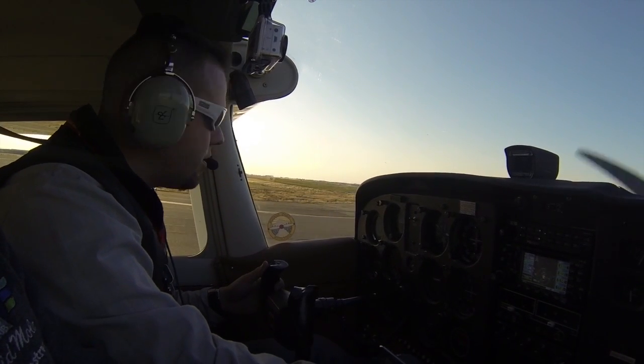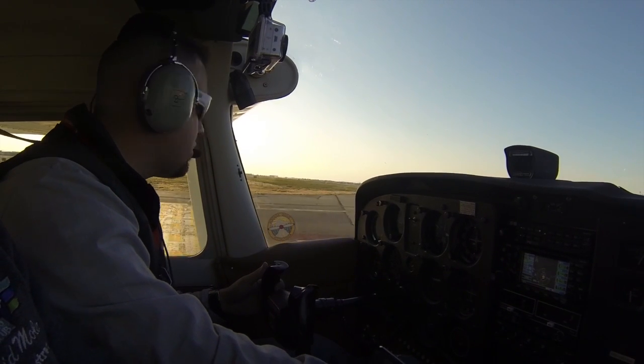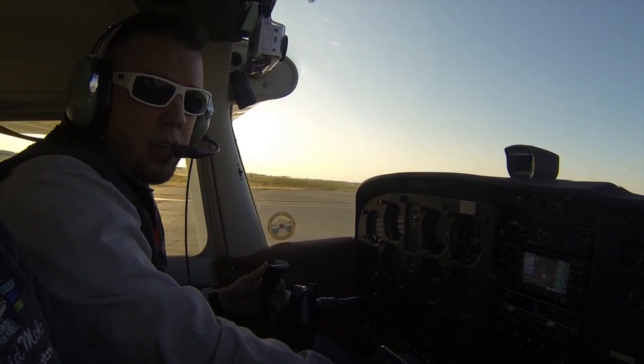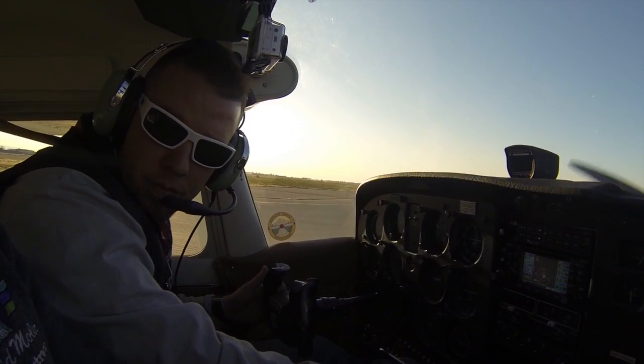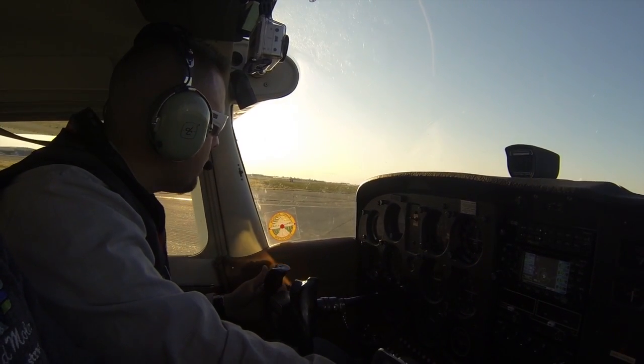Boise Ground, Cessna 870, clear of 28 right, parking north side, shade hangar, 870. Cessna 870, Boise Ground, taxi to parking via Alpha, see ya. Taxi to parking via Alpha, 870, see ya.